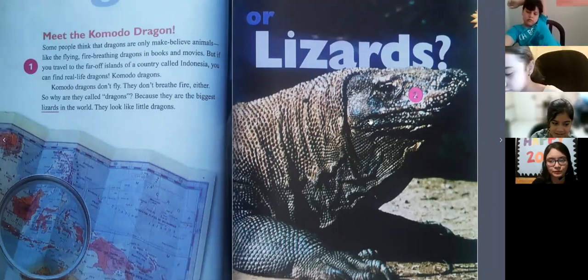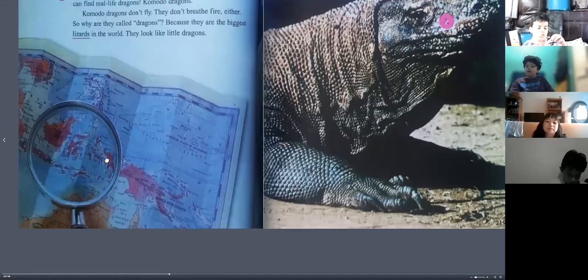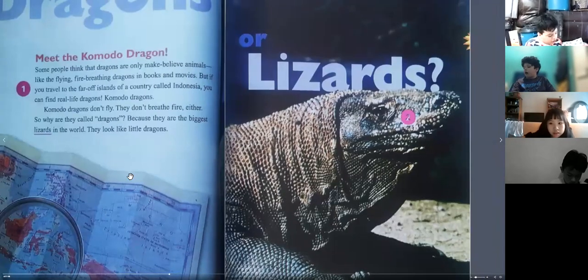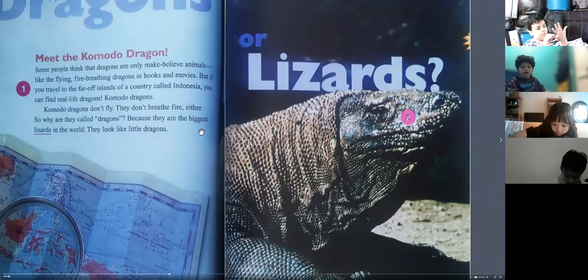In which country? Indonesia. That's right. So look up here on the map. It's pointing to where Indonesia is located. In that country, they can be in another place too, yes. But in Indonesia, there are most of the lizards that exist. These dragons, sorry, Komodo dragons.